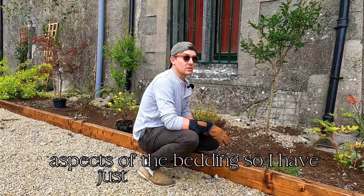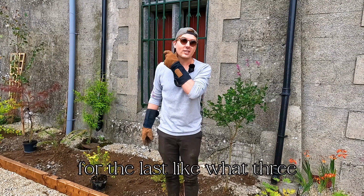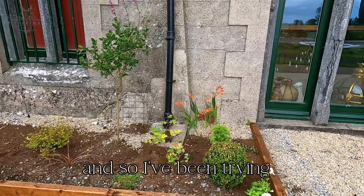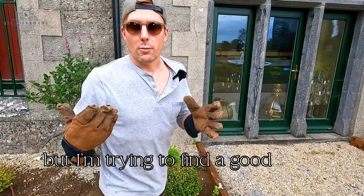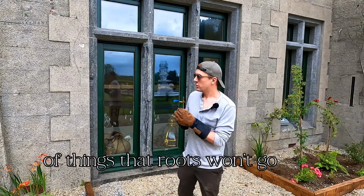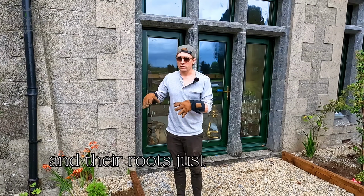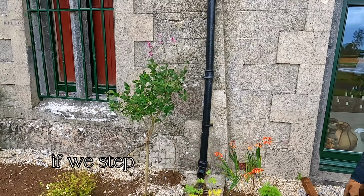So I have just been Landscaper Larry for the last three, four years, even since last year, I planted all those. I love it. I've found my calling and I think it's so great. I'm not a professional, I'm an amateur, but I'm trying to find a good mix and balance of height, and of plants whose roots won't go so far that it'll get underground. That's a really important one. So all of these are shrubs that are very manageable and their roots just go down and not spread out. I am going to try to do some here. If we step over here, I can show you.